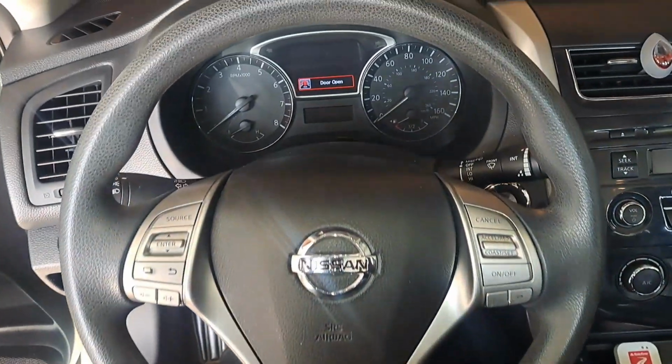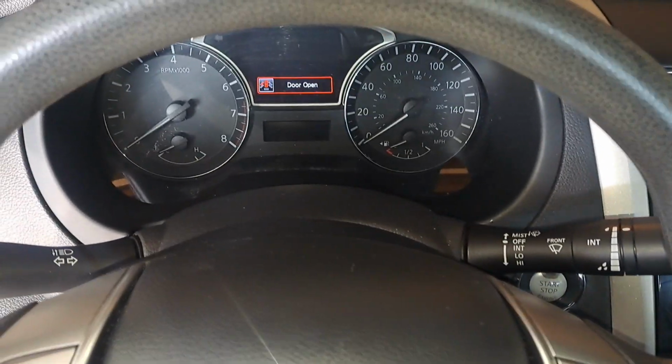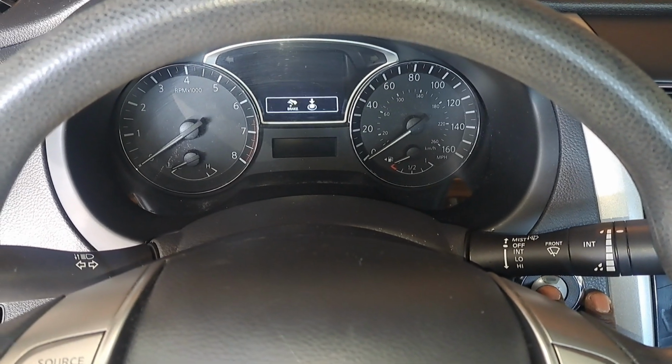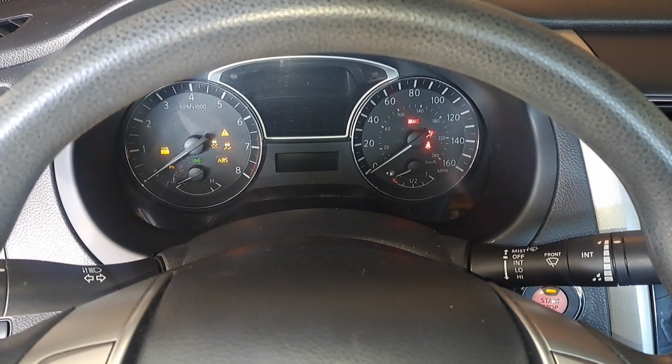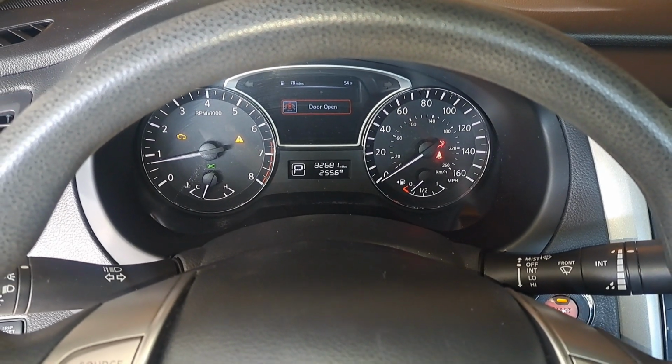We got a 2014 Nissan Altima. It's a 2.5 engine. This complaint is stalling. Let's see if I can get it to do it. As soon as you start up, it'll shut down. Oh, it's working fine now.